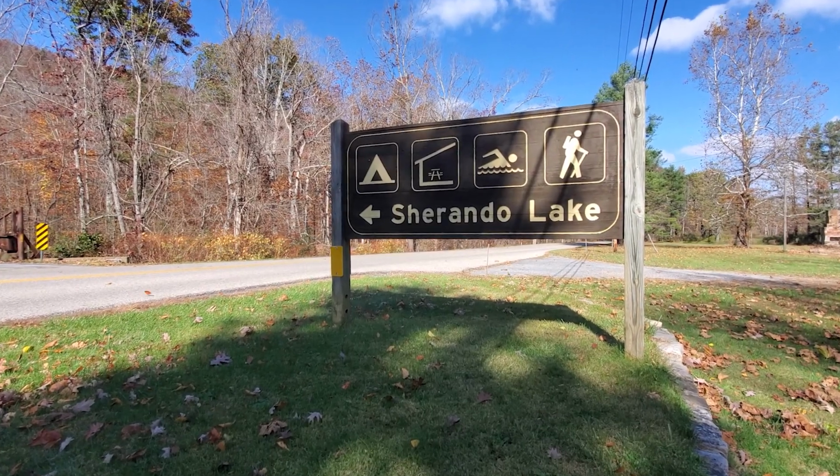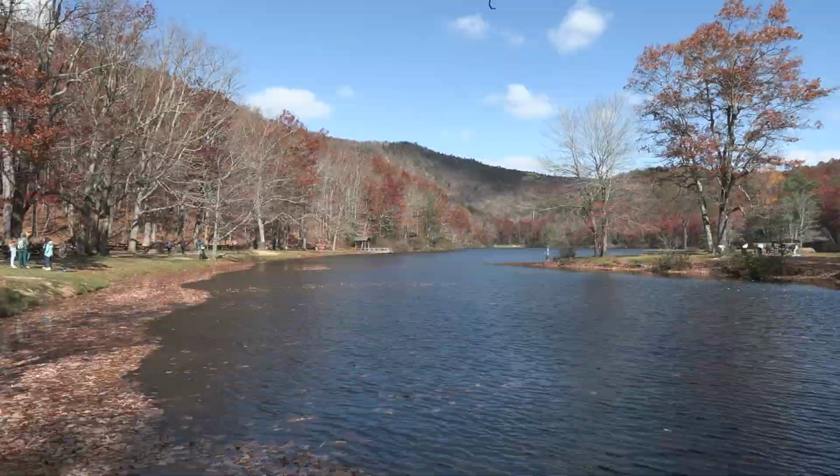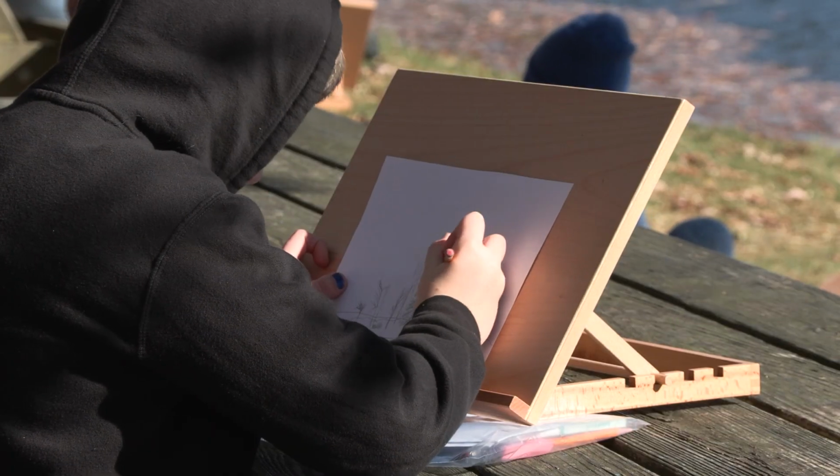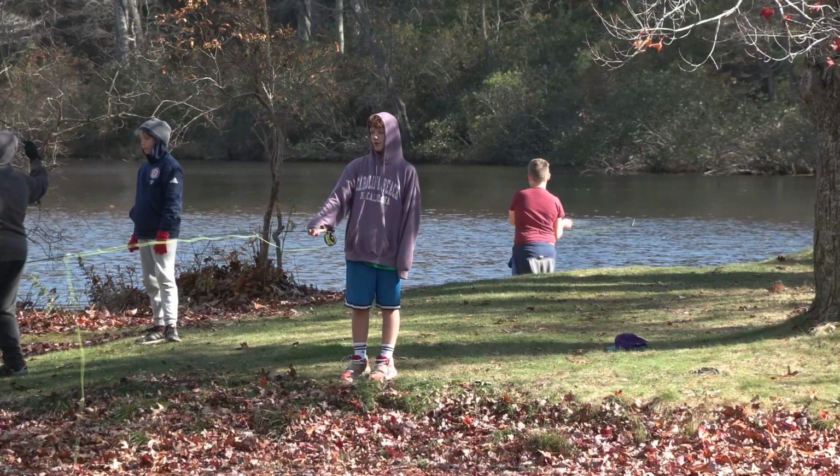We came to Sherando Lake. It's like a school field trip for the middle school, and there's a bunch of different activities, and right now I'm in fly fishing. We started this project, we got a grant last year from the Department of Wildlife Resources. We called it our Flyology Project, where we've done a variety of things.